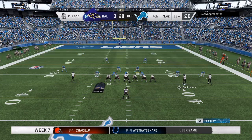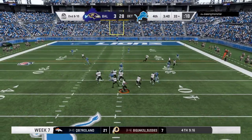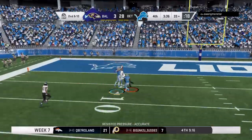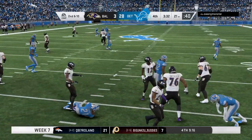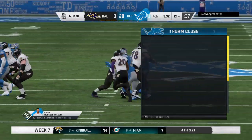Watch the Wentz again here on 2nd and 10. And he's going to be intercepted a 3rd time. Picked off by Ronald Darby. And he's going to return it to the 21-yard line.